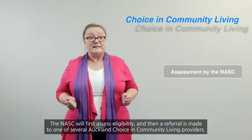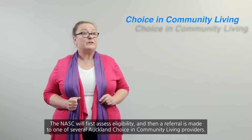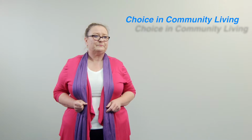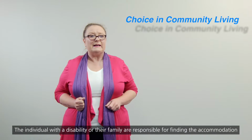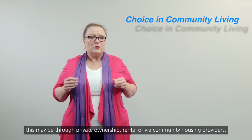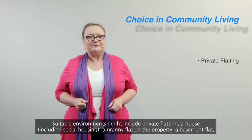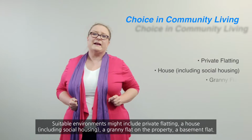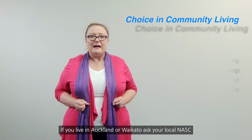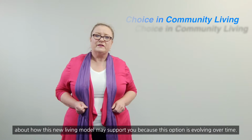The NASC will first assess eligibility and then a referral is made to one of several Auckland Choice and Community Living providers. The provider helps organise the support staff and the type of support they deliver. The individual with a disability or their family are responsible for finding the accommodation. This may be through private ownership, rental, or via community housing providers. Suitable environments might include private flatting, a house including social housing, or a granny flat on the property, or sometimes even a basement flat. If you live in Auckland or Waikato, ask your local NASC about how this living model may support you, because this option is evolving over time.